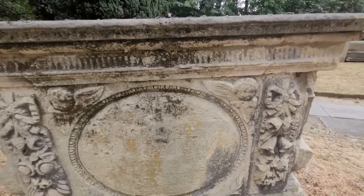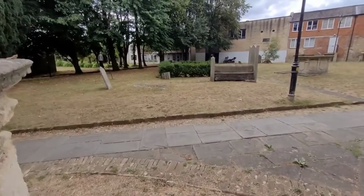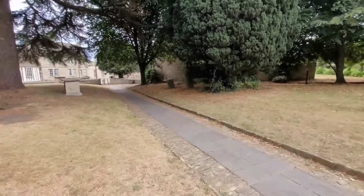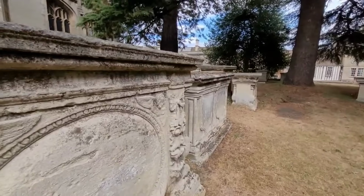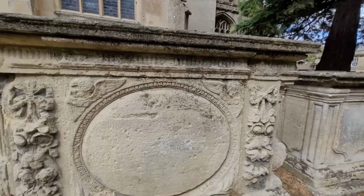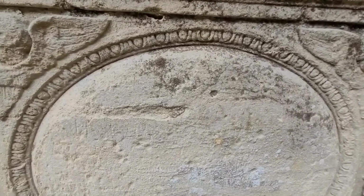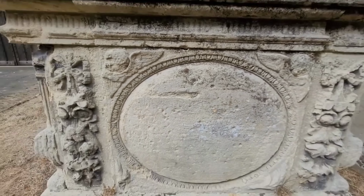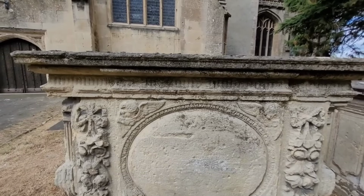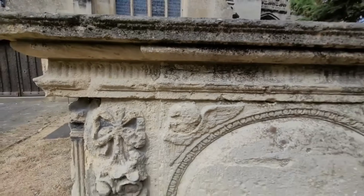Beautiful, in fact. These are huge. These are almost up to my shoulder in height. But you can see the writing is completely gone. Almost like it's dissolved. And even the stonework feels kind of powdery to touch.